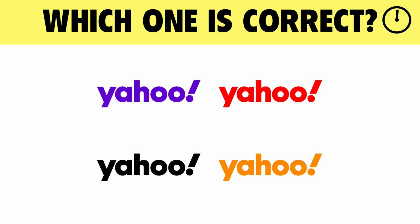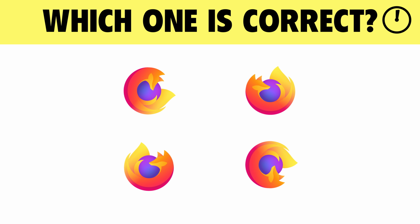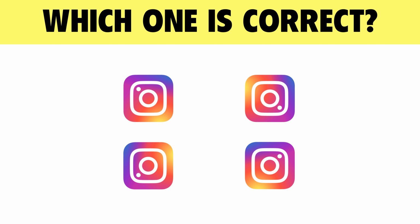Which one is correct? Which one is correct? Which one is correct? Which one is correct?